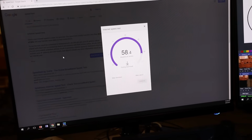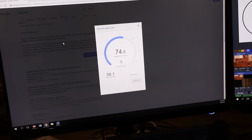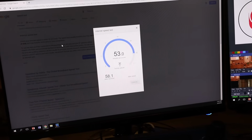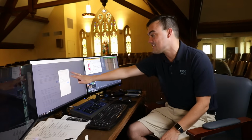After doing this test, we found out that the church has roughly 60 megabits of download speed and almost 60 megabits of upload speed. Look at it coming in at about like 55 here. And that means that the church has a really great internet connection, actually really lucky. So you can see here it's about 60 megabits down, 60 megabits up.